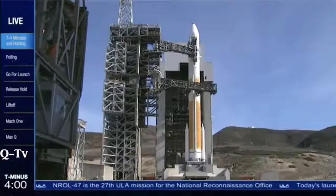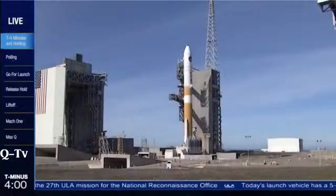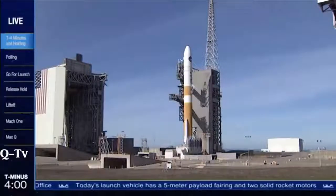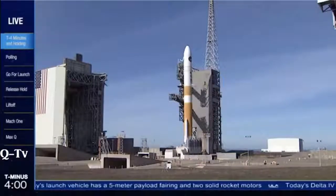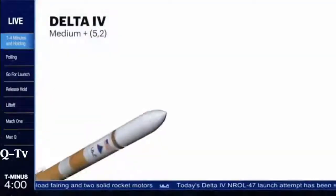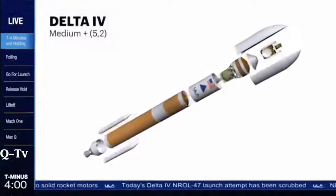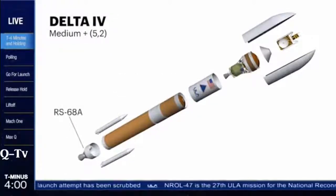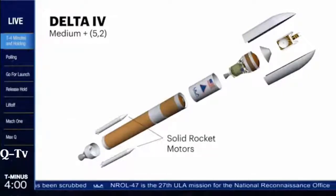ULA is using a Delta IV Medium Plus 5.2 configuration rocket to launch the NROL 47 mission. This is the 36th Delta IV launch since the inaugural flight in 2002 and the third flight of the 5.2 configuration. Built in Decatur, Alabama, the Delta IV Medium Plus 5.2 rocket includes a common booster core powered by an Aerojet Rocketdyne RS-68A engine and 2 Orbital ATK solid rocket motors.